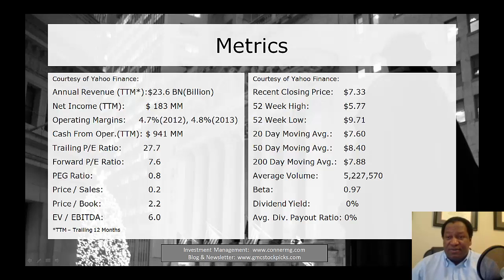Going on to some of the valuation metrics, the trailing PE ratio for Flextronics right now is at 27.7. However, their forward PE ratio is expected to be 7.6. So that implies quite a bit of expected earnings growth and future analyst forecasts for the company. Part of that earnings growth is why we think that this is a good buy and can get some substantial price appreciation over the next year.